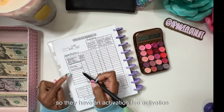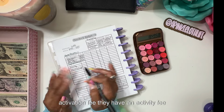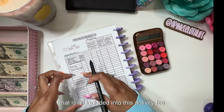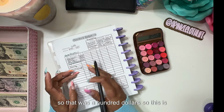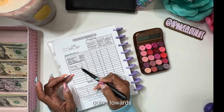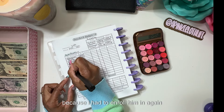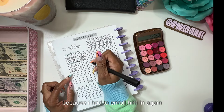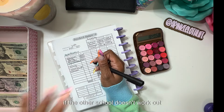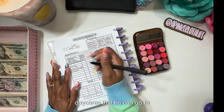Okay, so they have an activation fee. They have an activity fee that they have. So they do different types of activities, and they go on field trips. So that is all included into this activity fee. So that was $100. So this is where they pull the savings money is coming from, and this is what it is going towards. So next we had to do an enrollment fee, because I had to enroll him in again, because usually he's doing as needed for the daycare. So if the other school doesn't work out with the dates and the times, then he can go to this one. So he pretty much has 2 daycares that he can go to.